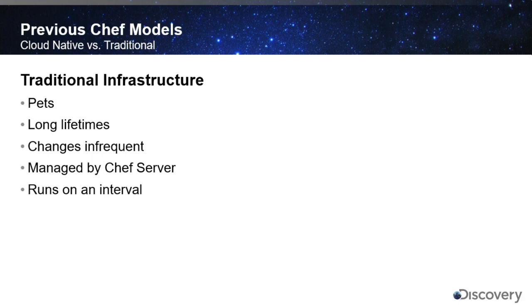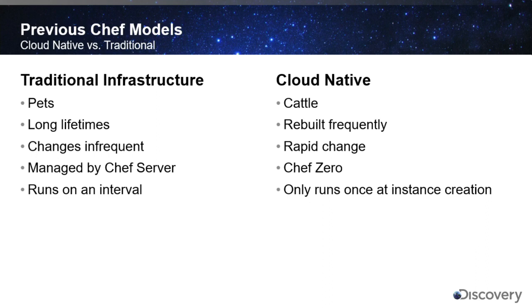continuous management, any updates are being pushed through. It's got that constant control. On the cloud native side, we've opted to use Chef Zero because those environments are rebuilt very frequently. We don't need that constant contact with the Chef server, so anytime we need to push a change, we just delete it and rebuild the stack.